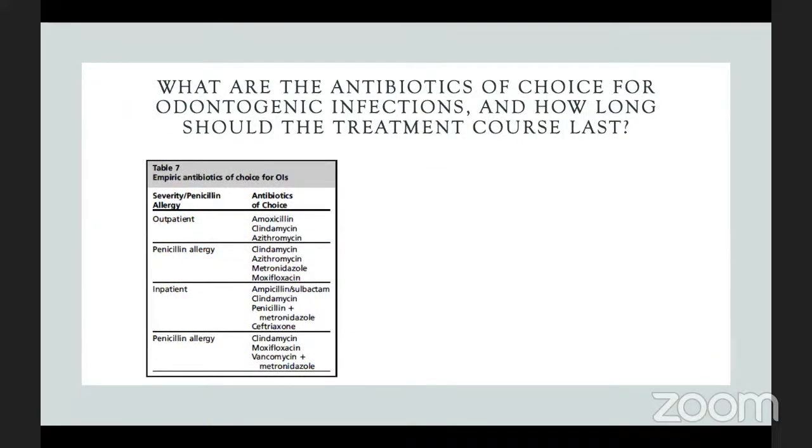What are the antibiotics of choice for odontogenic infection and how long should the treatment course last? Of course, this has been discussed by my colleagues in the previous lecture.